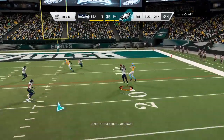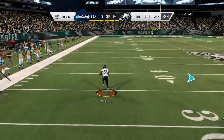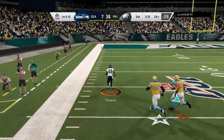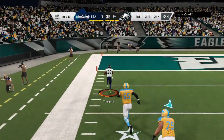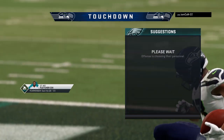Throwing now is Wentz. And he fires one that's intercepted. Tedrick Thompson picks it. And now nothing but green ahead of him. The 20. And he will take this one home. It's a touchdown.